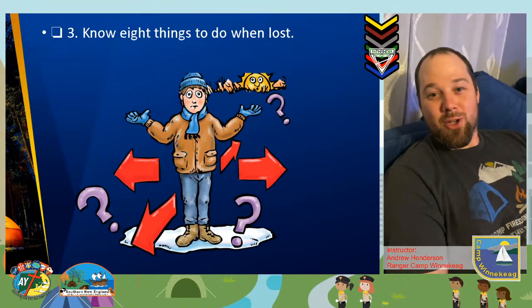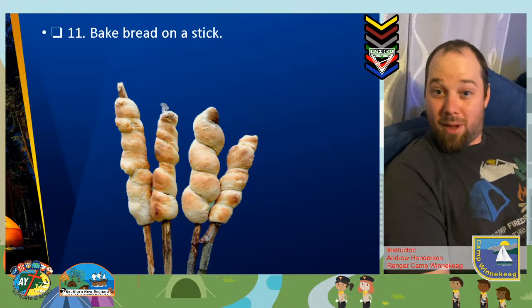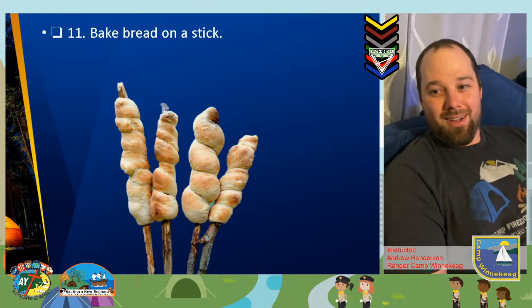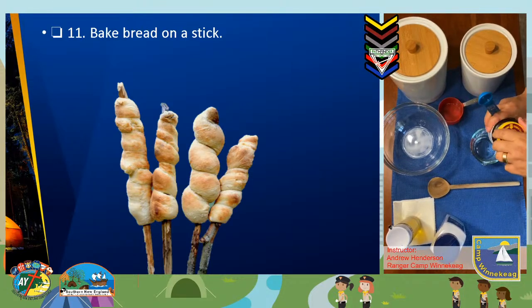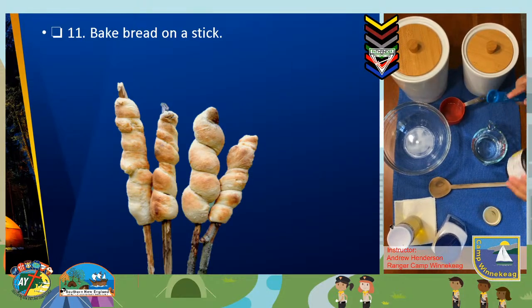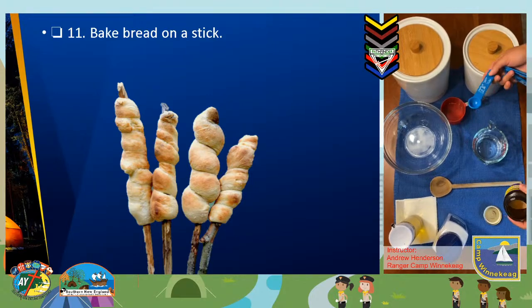So today we're going to show you a great bread recipe that you can do over an open fire, either in your backyard or in your next camping trip. Okay, in helping my husband make bread on a stick, we're going to make a quick recipe of bread so he can bake it on a stick.